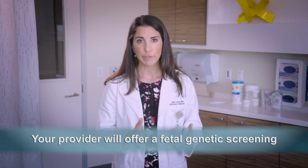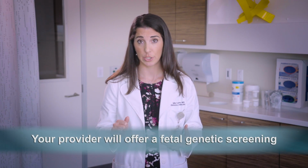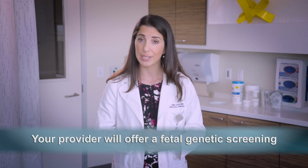Your provider will offer you a non-invasive fetal genetic screening test to determine if your pregnancy is high or low risk for Down syndrome or other genetic trisomy anomalies. This testing is optional, and you have the choice to meet with a genetic counselor to find out more about it. If you test positive, you would then be given the option for invasive testing, such as with chorionic villi sampling or amniocentesis, to diagnose if your pregnancy is positive for a genetic anomaly.